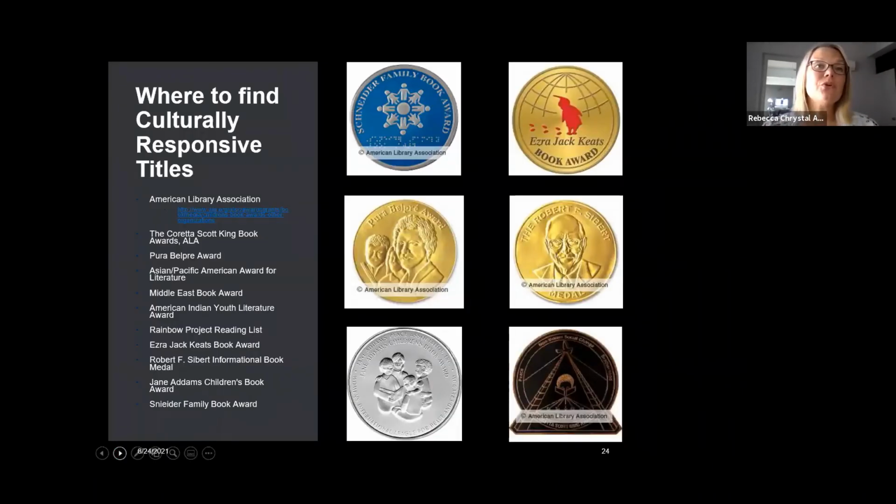Also, places where you can find culturally responsive titles. So these are 6 awards from the American Library Association. There is just a couple: the Coretta Scott King Book Award, Pura Belpré, American Indian Youth Literature, Rainbow Project, Ezra Jack Keats, the Sibert Informational Book Medal. I always look for these books in my first go round when I'm searching out children's books.